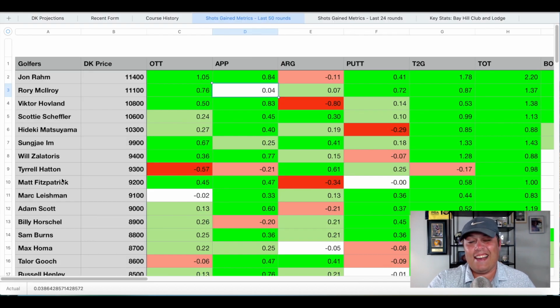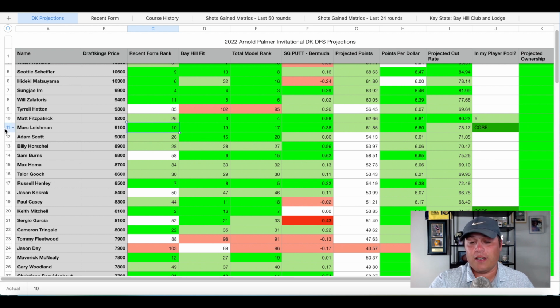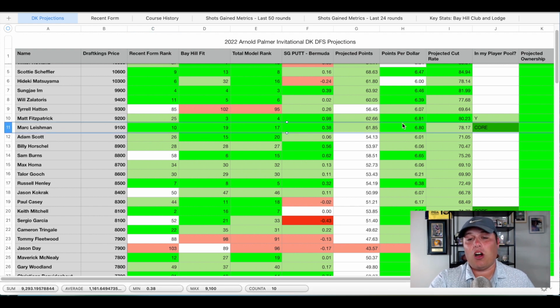And if you take a look at a larger sample size, that's when you start to see Matt Fitzpatrick kind of pull away. Of course, the off-the-tee numbers start to resemble their true numbers a little bit, right? Mark Leishman, not the best off-the-tee player, but the recent form looks great. I expect the ownership to be lower on somebody like a Mark Leishman. Elite course history, great putter on Bermuda grass as well. Going to be somebody that I'm playing a ton of this week.